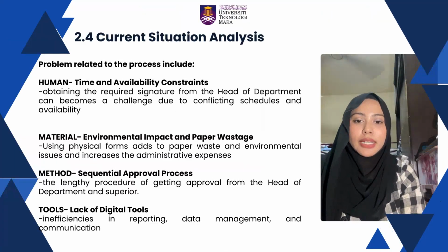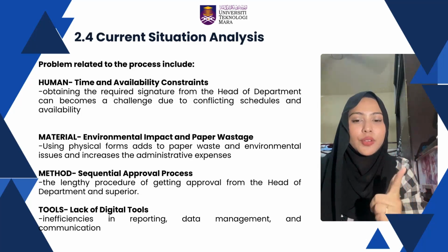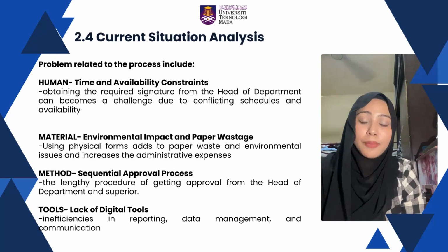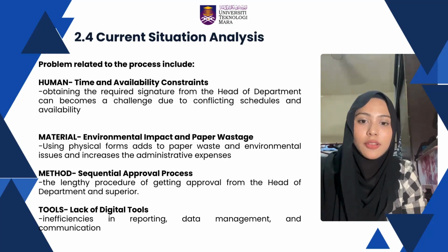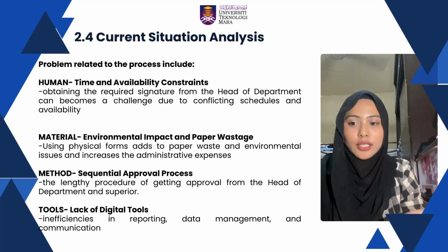Let's see the problems related to the process. There are 4, which are human, tools, materials, and method. For human: time and availability constraints. The availability of employees seeking leave as well as their superiors plays a major role in the application procedure. Obtaining the necessary support from a superior officer and the required signature from the head of department can become a challenge due to conflicting schedules and availability, causing delays and employee dissatisfaction.